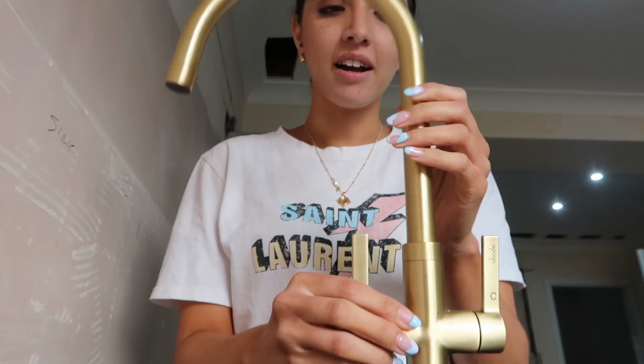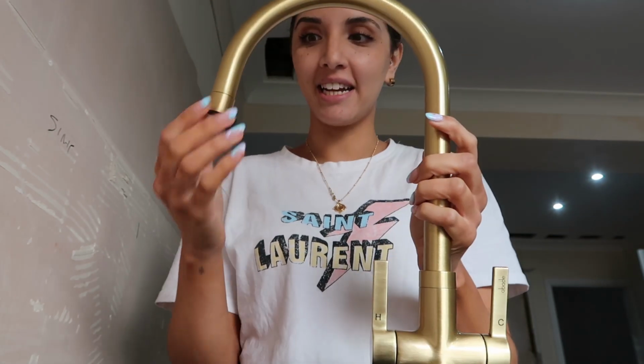This is the tap. Like I said, we went for brushed brass fixtures, and this is the tap that we've gone for. And it is so pretty in real life.